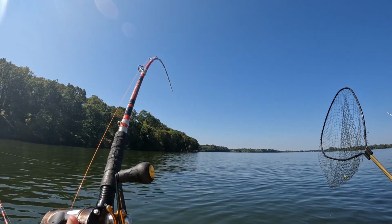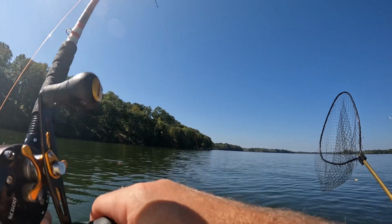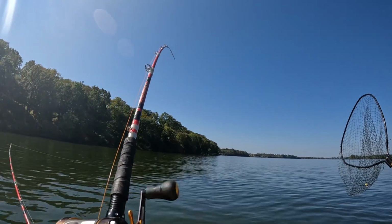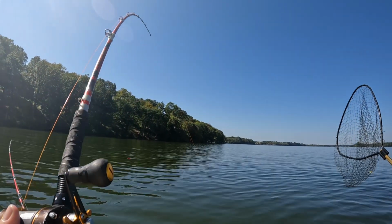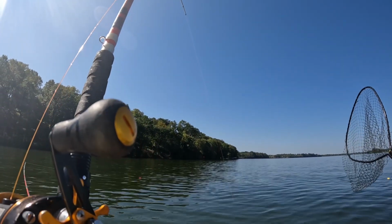Now we're hooked up again. Now this feels like a pretty good fish. Feels like that second one, when I didn't lose, it feels like that. Just bulldogging down there. Ain't no head shakes, no nothing, just weight.